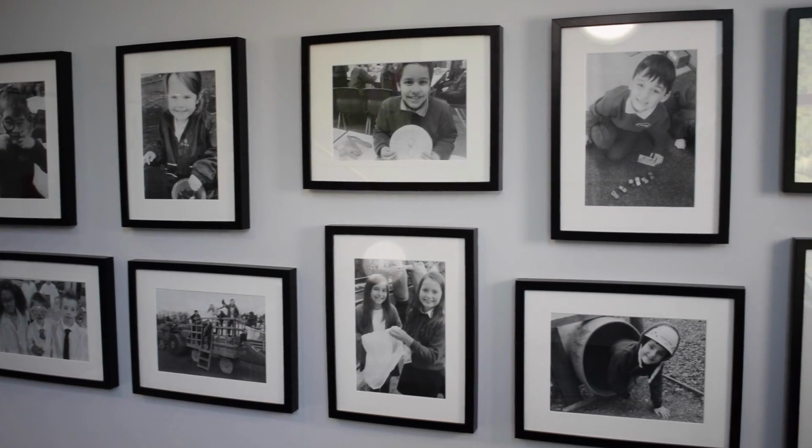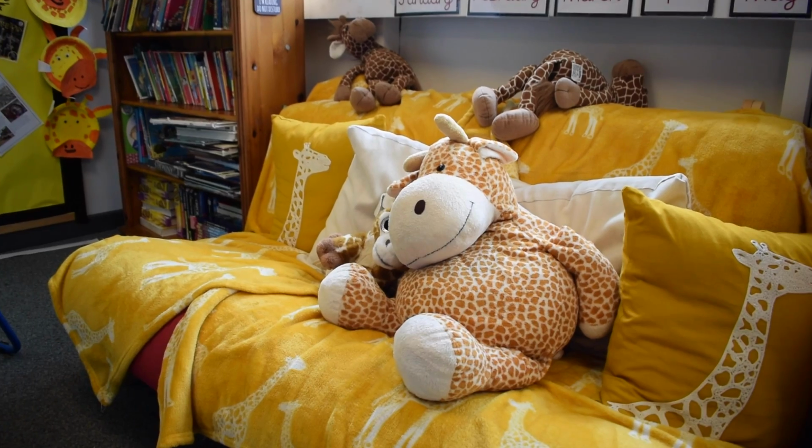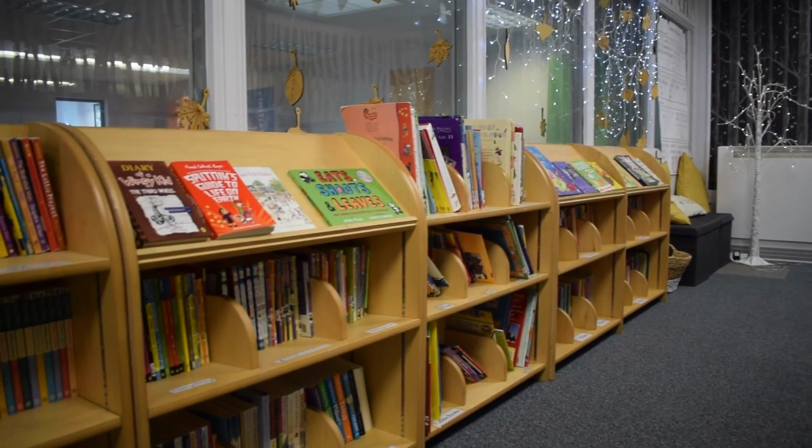It's really important to me that our school feels like a family. Often through the week, they spend more time with us than they do with their families. So it's always been really important to me that our children feel very relaxed and at home almost in our school. And we've worked really hard to create that ambience, that atmosphere, that culture.